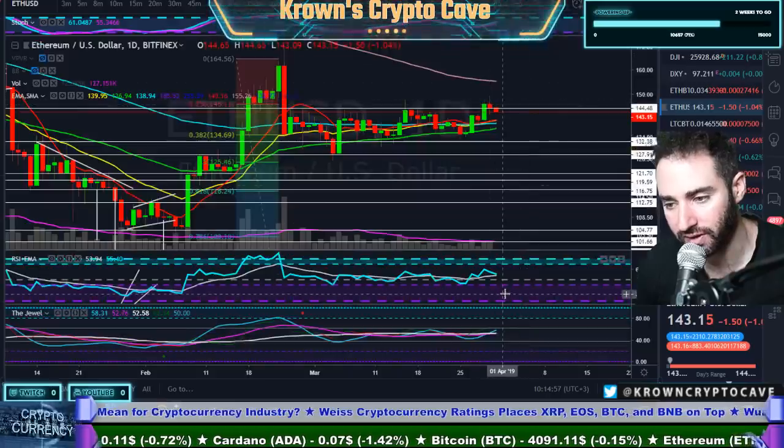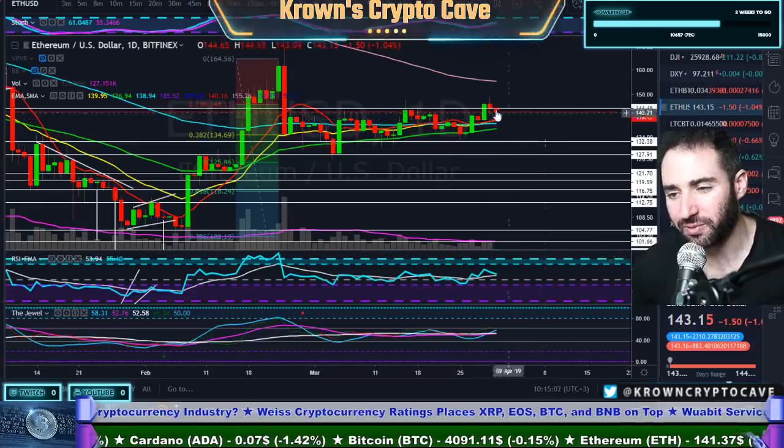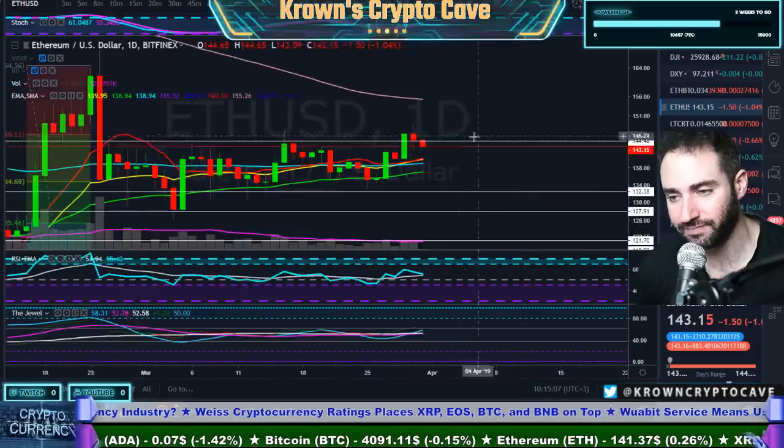We do not see bearish divergence here. We don't really see anything of note in the daily RSI. I would say daily Stokes are technically up, but more neutral than anything.